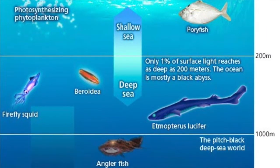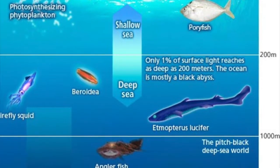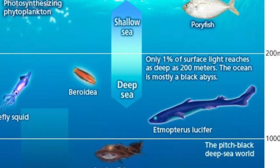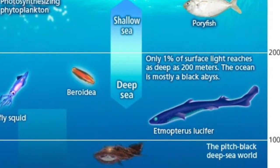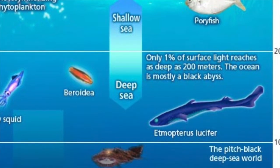Only 1% of surface light reaches as deep as 200 meters. The ocean is mostly a black abyss. Anything beyond 1,000 meters is a deep sea pitch black world. The anglerfish, however, is capable of living and surviving in these deep waters.